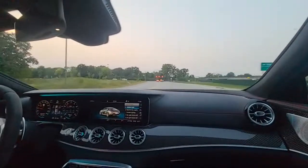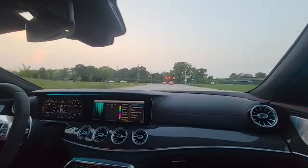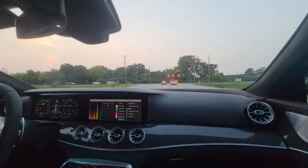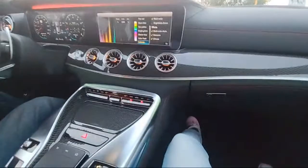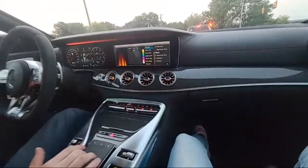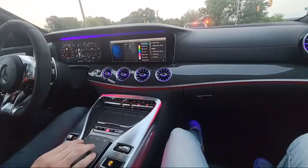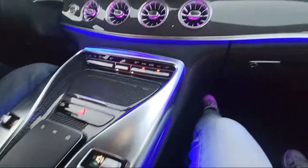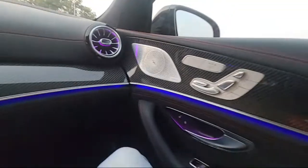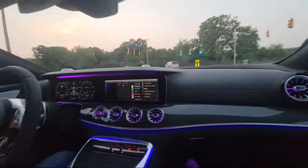Exactly. Let's change the ambient light around a little bit more now that you can see it better. The color mix is kind of cool. It'll just cycle through different colors. It's beautiful in here. My favorite is always, the ones that show up the best are the blues and the purples. Yes. Look how vibrant that is. I love that. It's really pretty.